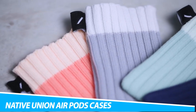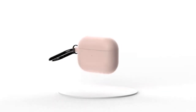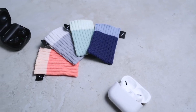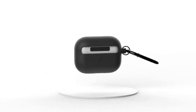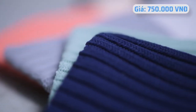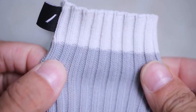Native Union AirPods Beanies Knit Cases. Take a trip down memory lane with the Native Union AirPods Beanies Knit Case. Created to celebrate the 20th anniversary of the iPod, it's a playful accessory that draws inspiration from the iconic iPod socks. The Native Union AirPods Beanies come in a 4-pack of pastel colors, Glacier, Peach, Indigo, and Sage, to accessorize your earbuds. Therefore, you can mix up the style depending on your mood and wardrobe. Moreover, these knit cases offer a universal fit across all AirPod series and use 100% recycled materials for sustainability.